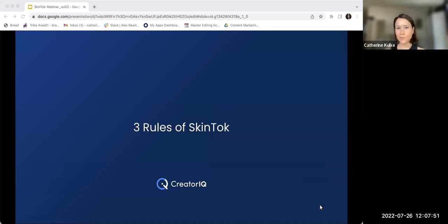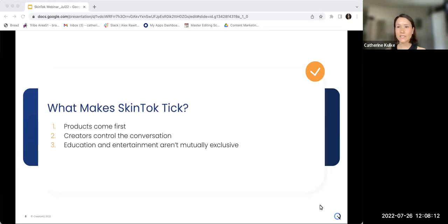So, right, what can brands do? Well, the first important thing is to really understand the dynamics of this niche community. So we're going to take a look at the general rules that differentiate SkinTok from other creator communities on social media. Overall, I think it's fair to say that 3 key principles guide conversation on SkinTok. First, products are creators' ultimate priority. So SkinTok creators really gain the trust of their followers by providing valuable and, most importantly, effective product recommendations. And this means that high quality products are really the heart of SkinTok.